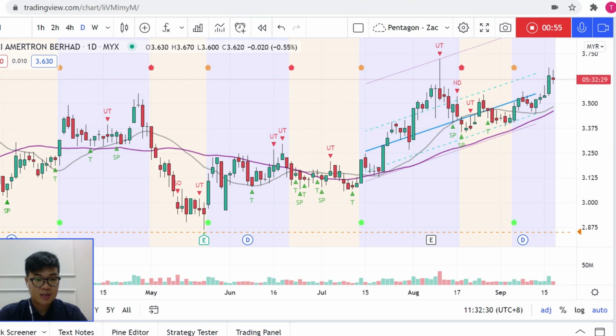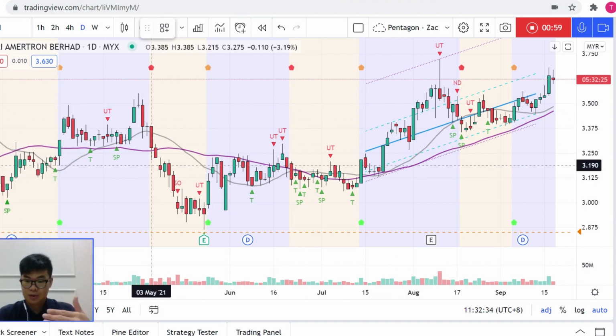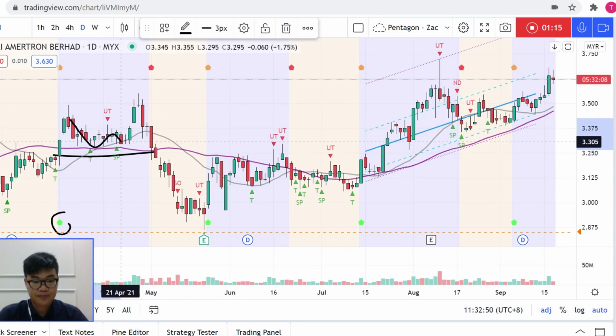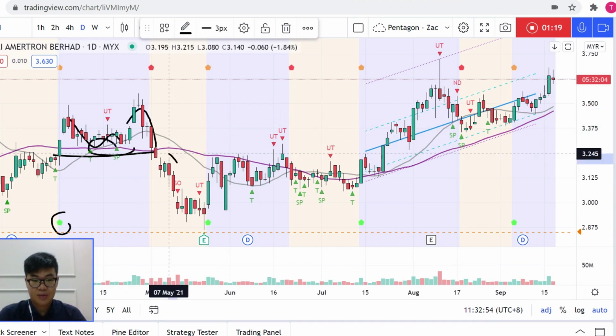A few things that you want to use more effectively on the green pentagon. Do remember that the green pentagon is also a sound strength. So each time they test near this green pentagon, it's very important for them to stay above, to ensure the support is still valid, the sound strength is still valid. For example, in this case over here, it tested several times over a few days, but after that it broke below.